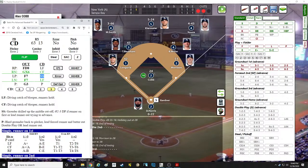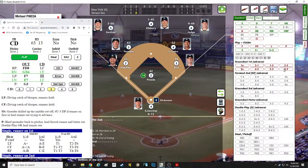And grounder drilled up the middle, cut off. 6 unassisted, 3 double play of runner on first. There is no runner on first or lead runner out trying to advance. Well, it's just going to be a great play by Beckham as he gets it diving, stops and throws to Morrison off balance. Morrison with the stretch, the scoop, and gets him by half a step. And we go to the bottom of the third.